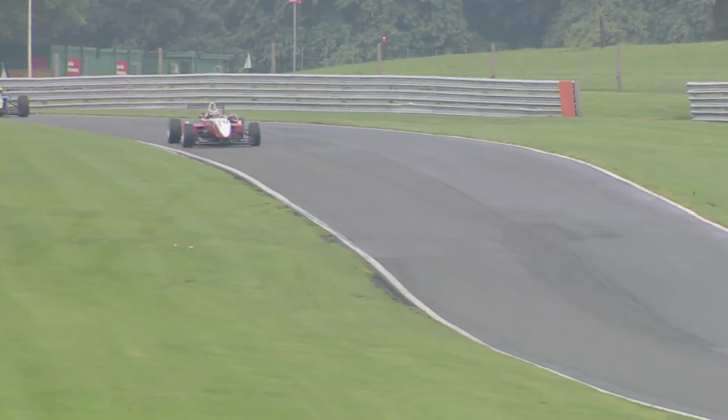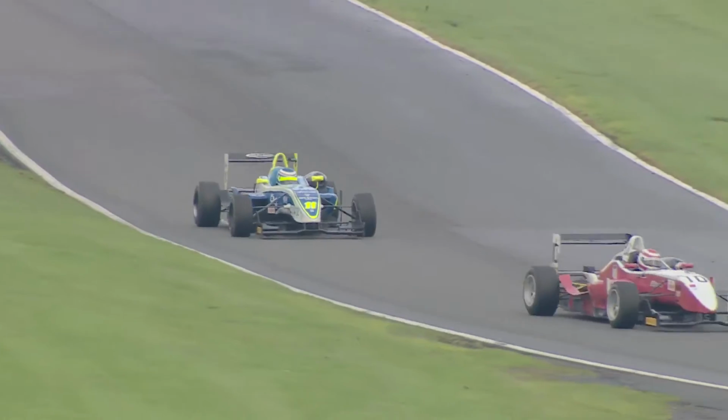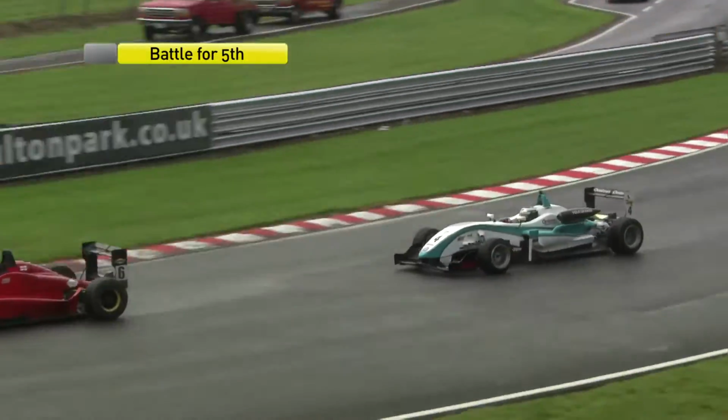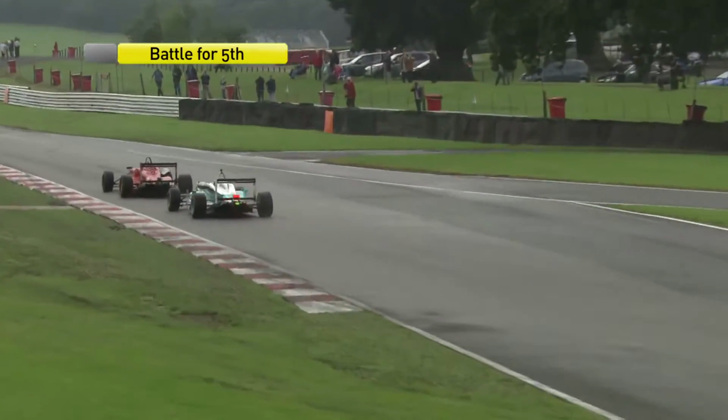his mirrors, because Shane Kelly is within touching distance of second position as the two cars dive back downhill through Cascades and on towards Lakeside once more, but it's still the number 10 car in the hands of the man from Leicester, George Line, that is still ahead.